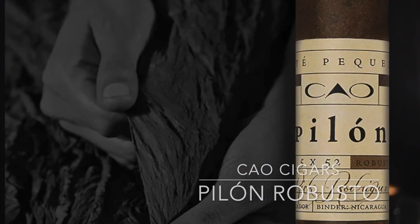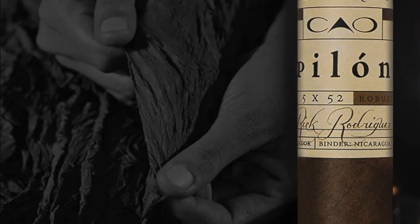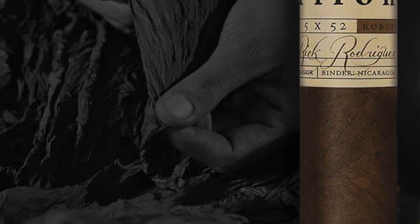Next, guys, let's get to the cigar memoir. We're going to talk about one of my new daily driver cigars, the Cao Pilón. It's a cigar that's been out for many years now. I've smoked it for many years, and to me, it comes in under $7 in my community, and if I choose to smoke on a daily basis, I can go to it and have a great cigar experience.